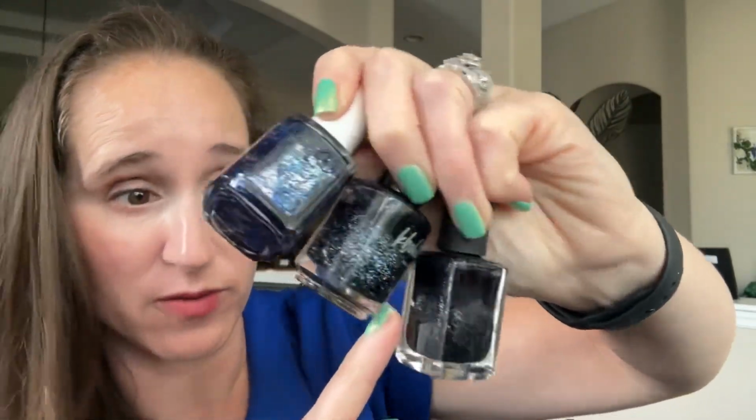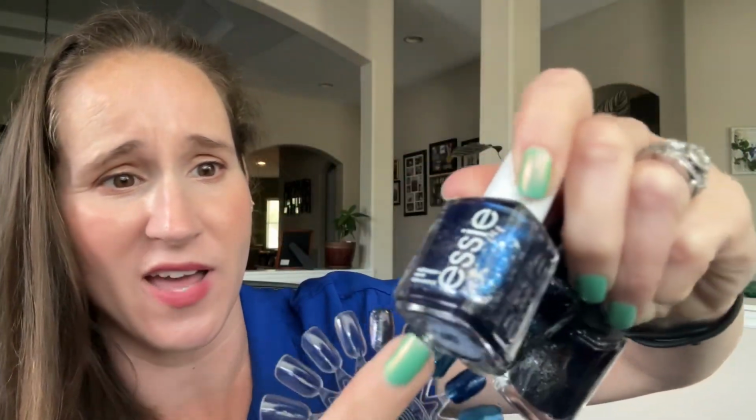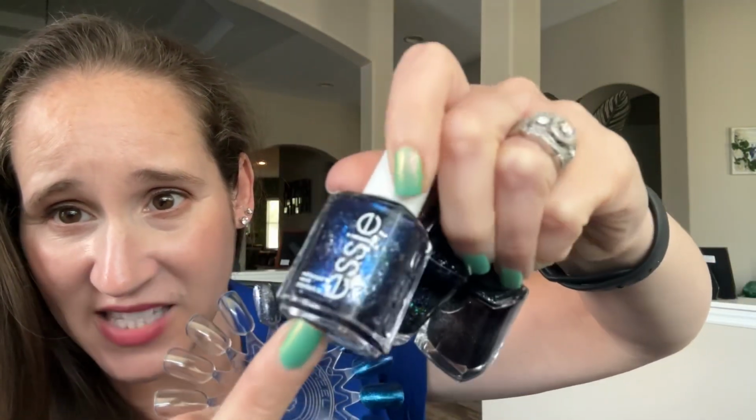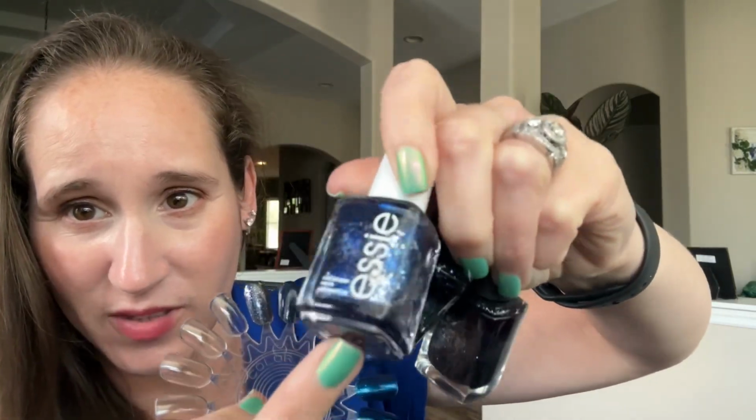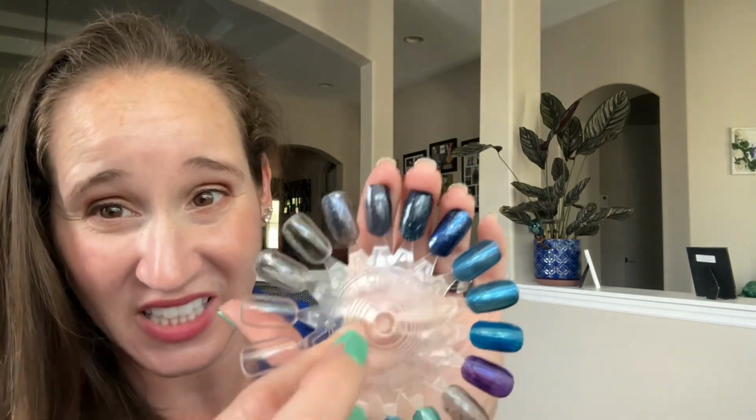Then the other 3, I really thought that they would be a lot more similar. I know they each have different components, like the Pretty Serious has more of a fine silver glitter. The KB Shimmer has more of a chunky silver glitter, and then the Essie, the glitters are more sparse than in the KB Shimmer. So I know that they all have different ratios and size glitters, but I thought they would feel a lot more similar on the nail, but they actually all have a completely different feel to them.